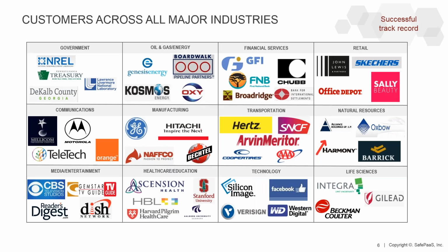This slide just shows you the landscape of some of our customers. And you can note here that we span multiple verticals. There's no vertical that we are not present in currently. And if you are interested in any specific case studies, I could definitely put you in touch with our marketing folks, and they can provide whatever details you would need.